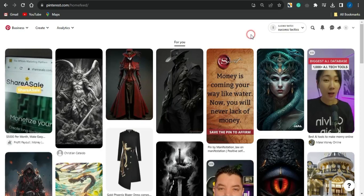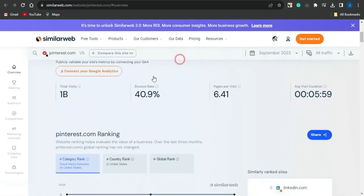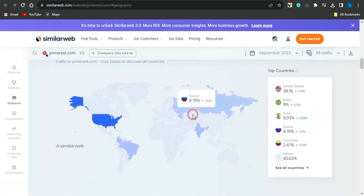If you analyze the Pinterest website based on SimilarWeb statistics, you find out that Pinterest gets about 1 billion visits in the last 28 days. If you keep on scrolling down to the bottom section, you'll be able to see the countries that visit this website the most, which are the United States, Brazil, India, Russia, Colombia. Take note that the United States gets the most traffic, about 38%. So this is an amazing platform you can use to gain traffic to your CPA marketing offer. And I'm going to walk you through how you can do just that.